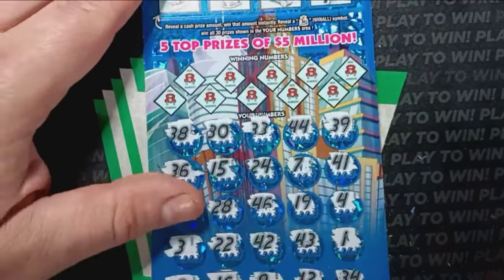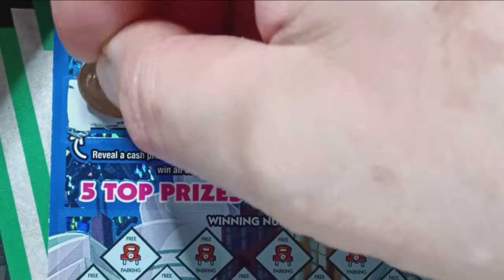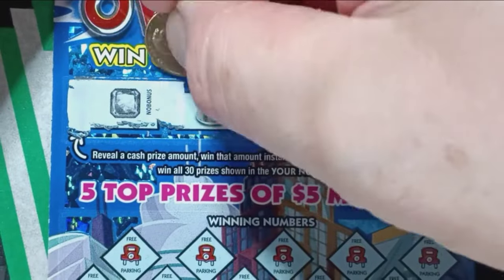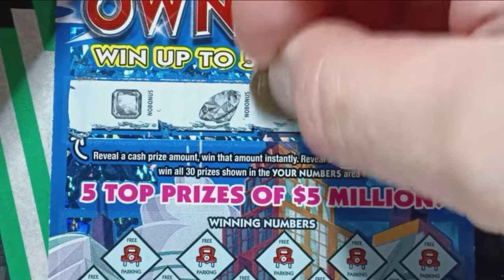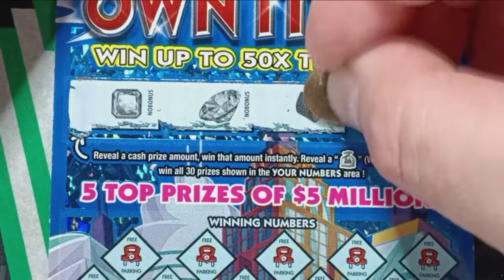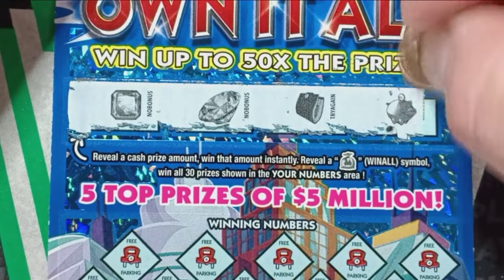All right. No symbols on the main part of the ticket. Can we see something up here in the bonus boxes? It'd be nice to see a win or that money bag. See that money bag? You know you got a big win. And we get a gem there, nothing there. And another, a diamond, nothing there. Come on, money bag, where are you? And a wallet, nothing there. And a piggy bank, nothing.